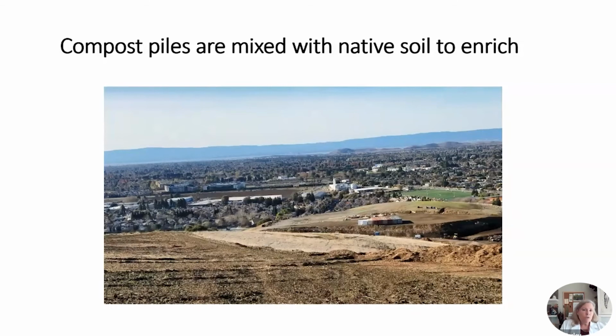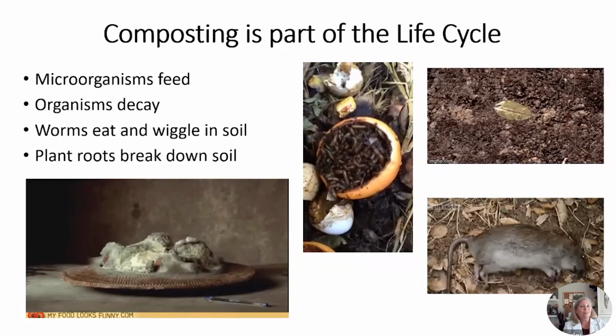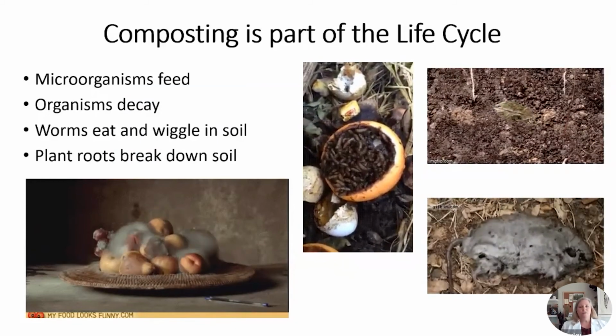So again, what we're trying to do here is mix in the compost to the parent material that's already there. We add in the wood chips. We believe the wood chips are helping us retain some of the moisture as well as give it some airspace. So as the soils mature, they will be able to support life. All right, so composting again is just a part of the life cycle.